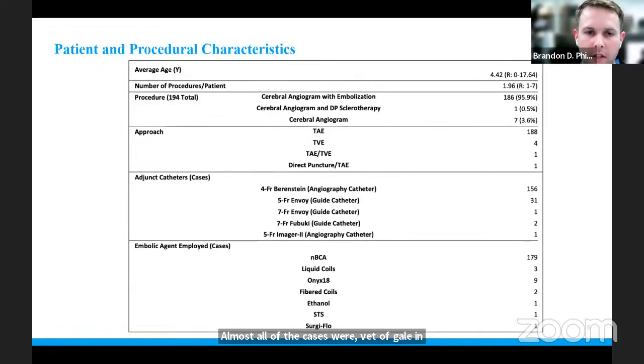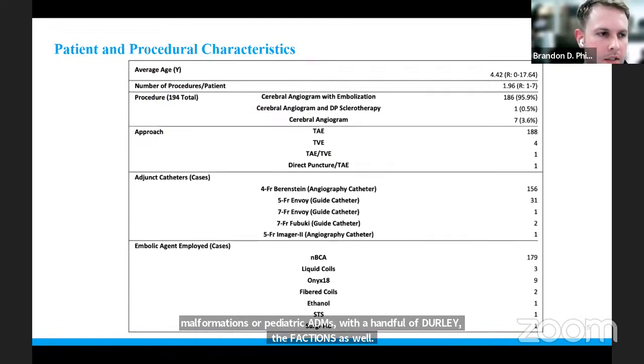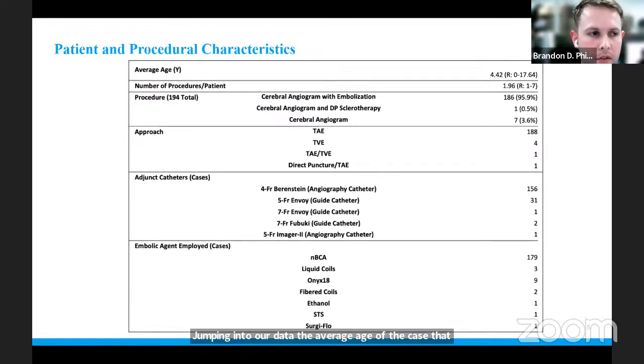Jumping into our data, the average age of the case done at our institution was 4 years old. Each patient underwent an average of just under two cases. Over 95% of the cases were embolizations. Some of them were direct puncture sclerotherapies, and then we had a very small cohort that used the Magic catheter just for a diagnostic case. Almost all of them were transarterial embolizations with only very few transvenous embolizations.